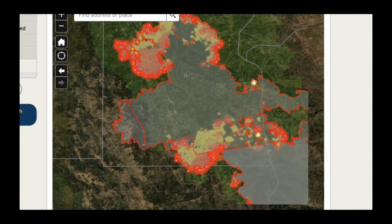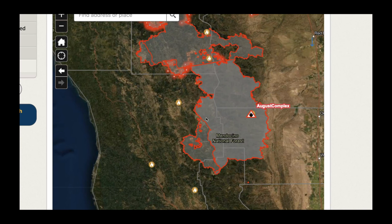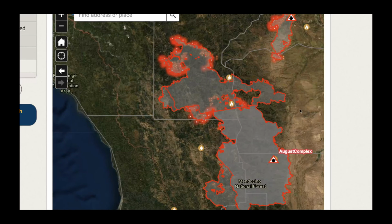Now, one thing I will point out, if you need some good news: the entire eastern portion of this fire and southern portion of this fire look like they're completely out. You can't really even see any more hot spots. That whole eastern side is at 100% containment, so that's at least good news. This large portion of the fire is under control.